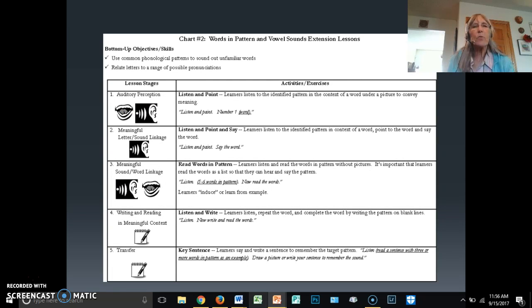So with this chart, we're going to begin with the auditory perception at the bottom. And we're going to work our way up to, besides reading and writing in context, transfer, where the students are actually going to create their own sentence using the words that we've selected. These are the 2 skills: using common phonological patterns to sound out unfamiliar words. This will really help students recode and then eventually decode new words that they encounter. And then relate letters to a range of possible pronunciations. Remember, I said I'm not going to add spook because that has a different pronunciation than the word look.